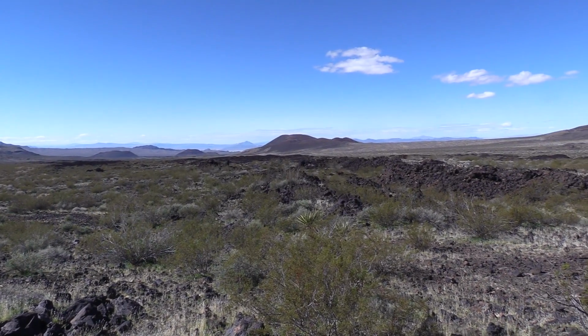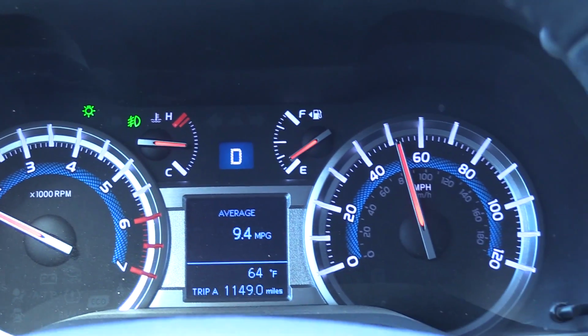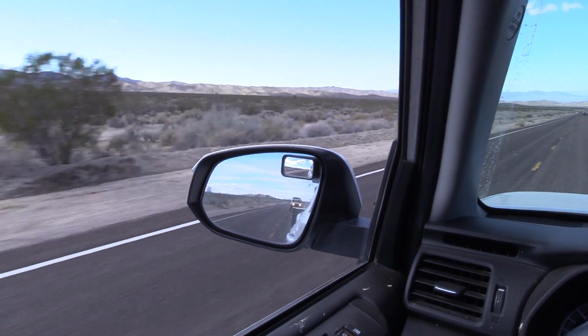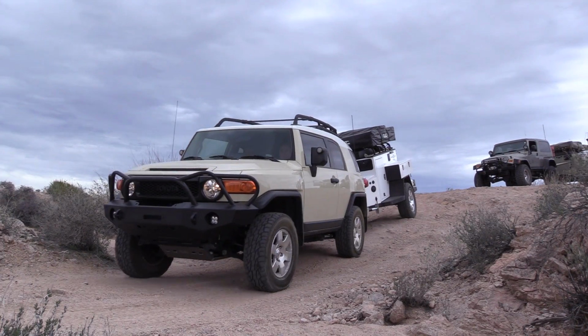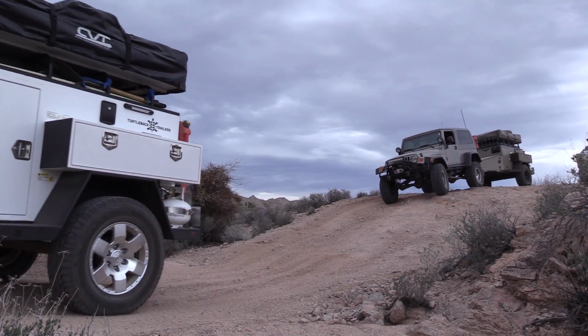With our tire pressure topped off and fuel gauges bottomed out, we hit the hard road and made our way towards Baker, California for fuel and food before heading to our respective corners of the Southwest. This trip was the first of many to come for the Turtleback Trailer Herd, and we can't wait to see where we go next in these incredibly capable, purpose-built trailers.